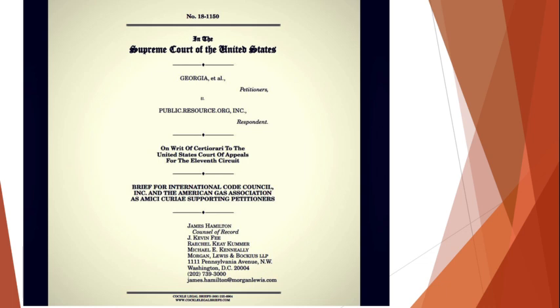Next, we have probably the longest document portion that we'll be reading, and perhaps even this whole presentation. This will be the document in the Supreme Court of the United States, Georgia et al., Petitioners versus Public Resource Org, or public.resource.org, Incorporated, Respondent, on writ of certiorari to the United States Court of Appeals for the 11th Circuit. Brief for the International Code Council Incorporated and the American Gas Association as amici curiae supporting petitioners. James Hamilton, Counsel of Record.